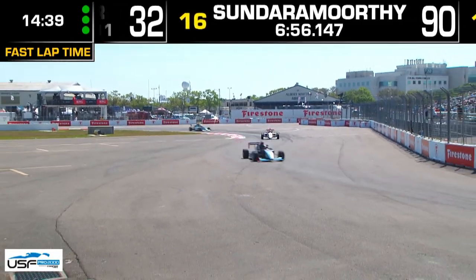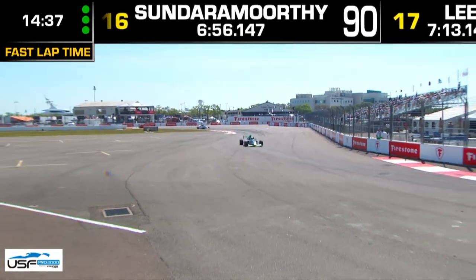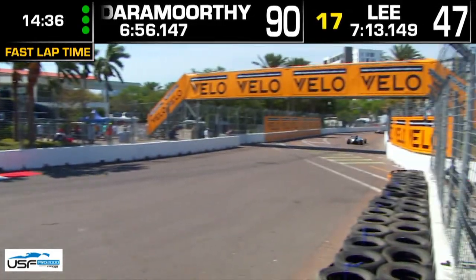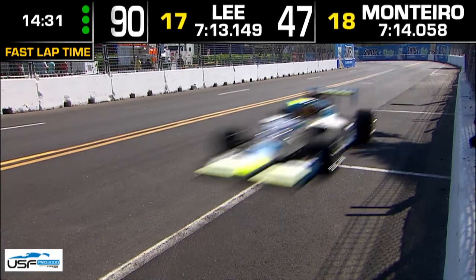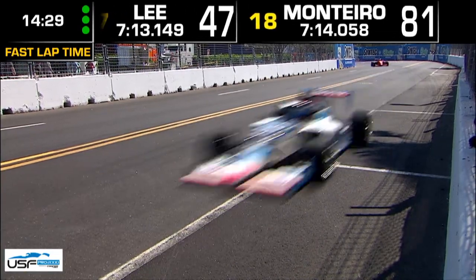But what if another red flag comes out? These guys can't make any mistakes. They have to get the lap in the quickest they can. They call it getting a banker lap in. Let's get a really good lap in early, and then we can go to work.